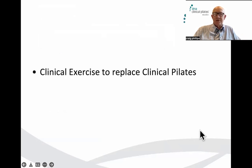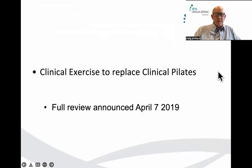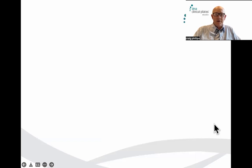And this is where clinical exercise suddenly became a name to replace the name Clinical Pilates, which is not what physios do. Physios don't do clinical exercise. That's what exercise physiologists do. So it lasted 6 days. This term clinical exercise really only had a 6-day lifespan because on April 7th, the government announced a full review. Let's hope it was based on the fact we produced some evidence and research to state they were not right.